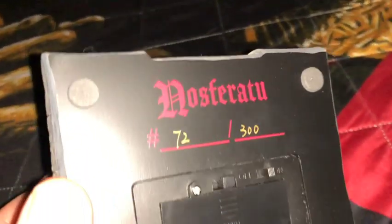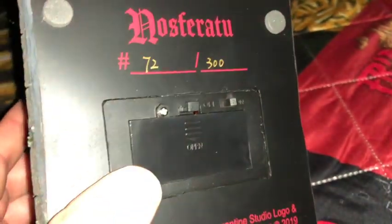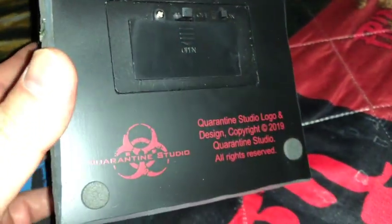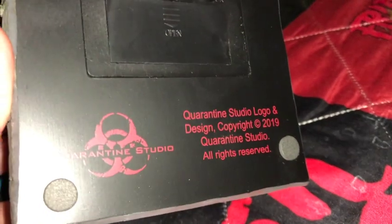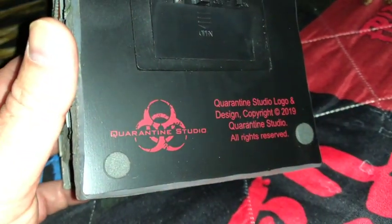thick resin. On the bottom, you can see that it's hand numbered, number 72 out of 300 pieces. There's the little slot where the batteries go. And this was from a company called Quarantine Studio. 2019 this was released.